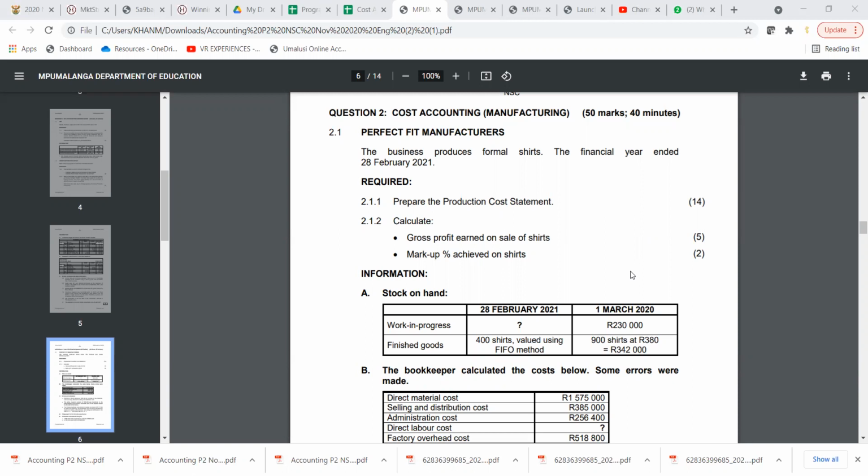The business produces formal shirts. The financial year ended 28 February 2021. So there you can see that they'll be talking about a specific financial year end, 28 February 2021. If the financial year end is 28 February 2021, that means the beginning of the year must have been 1 March 2020. So our financial year is running 1 March 2020 to 28 February 2021.